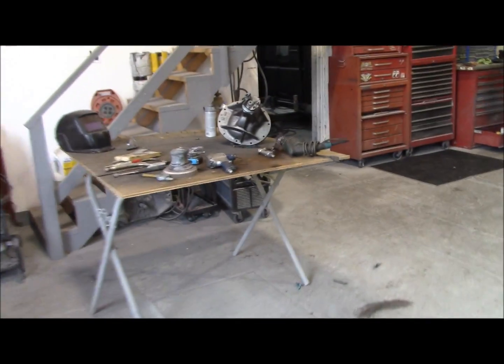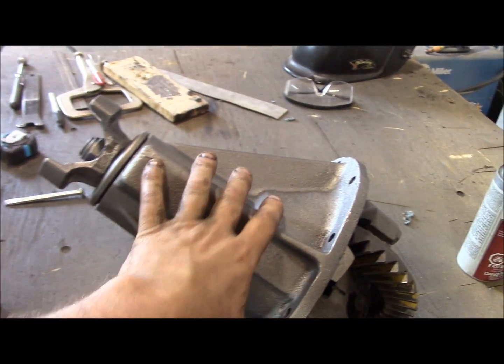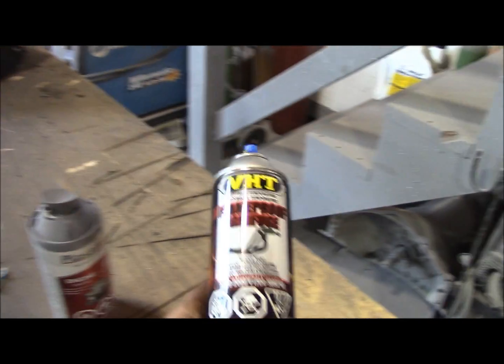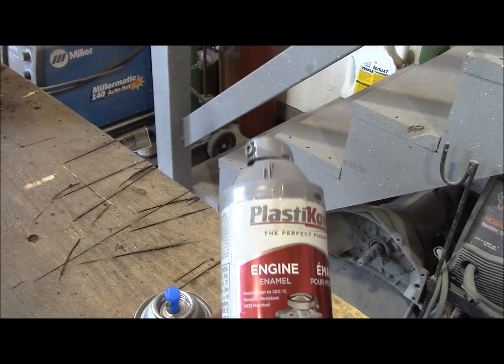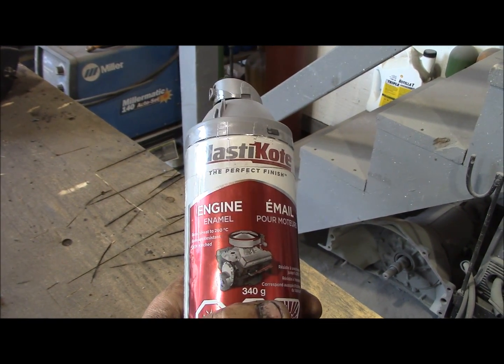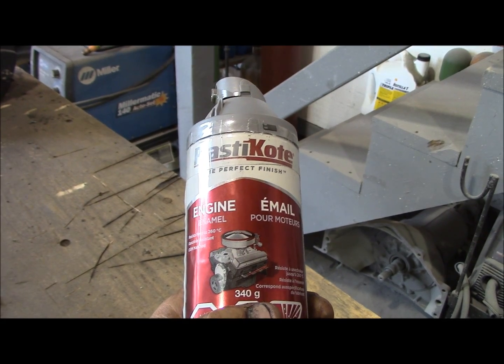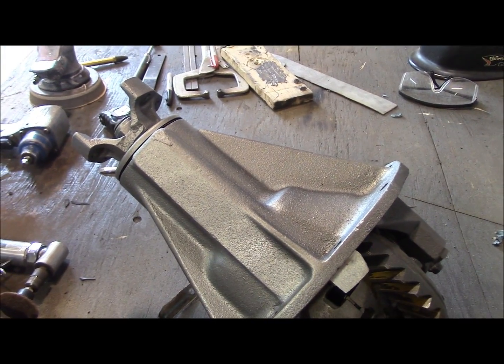Okay, so I'm working on Dean's Pontiac, on his rear end. We've got a posi unit. It's all redone, brand new. Painted it nice cast iron. I've showed you guys this before. I use this VHT cast iron, and then I just go over it with 3 good coats of clear coat. I take my time. I let one coat basically dry, and then I go for a second one, then a third one. I don't have to tell you guys how to rattle can it, but that's what I do. I like to give it 3 good coats so it looks nice.